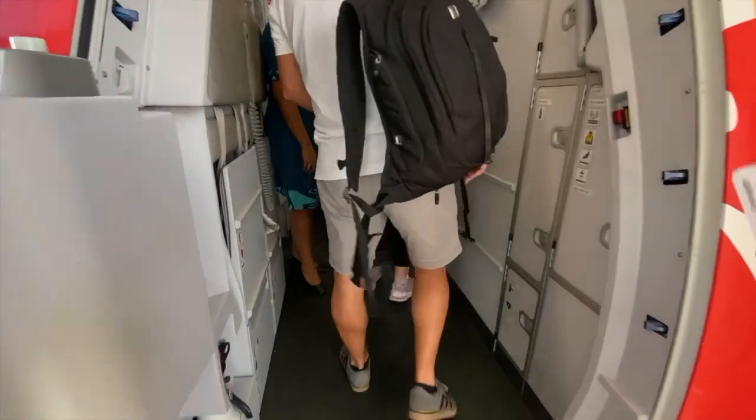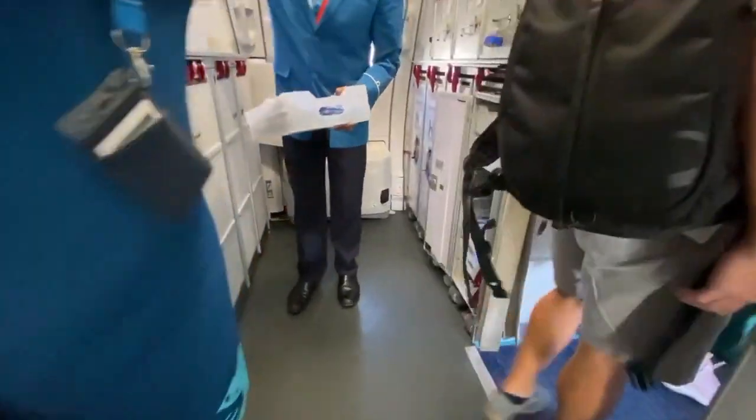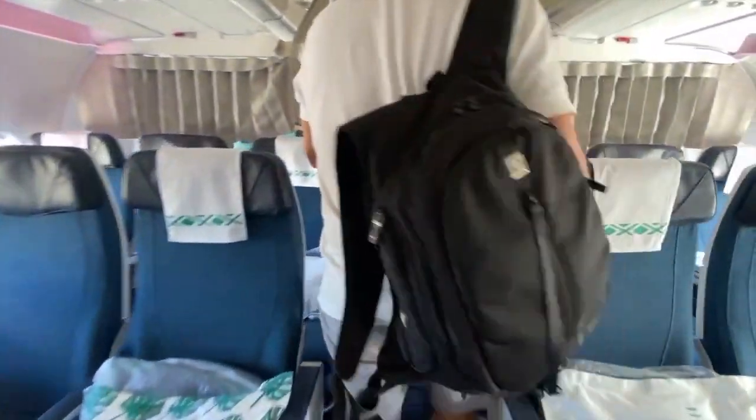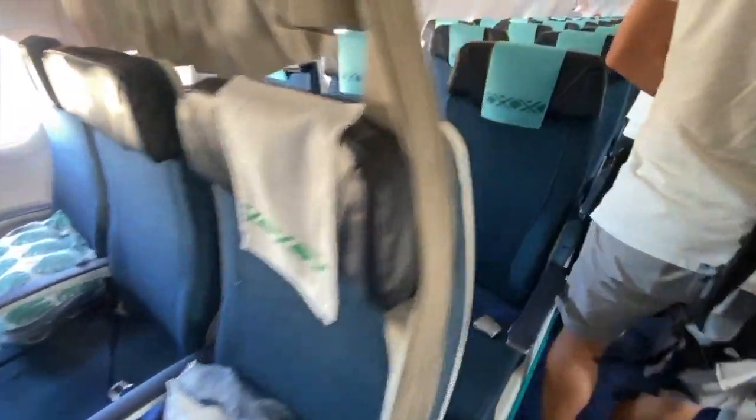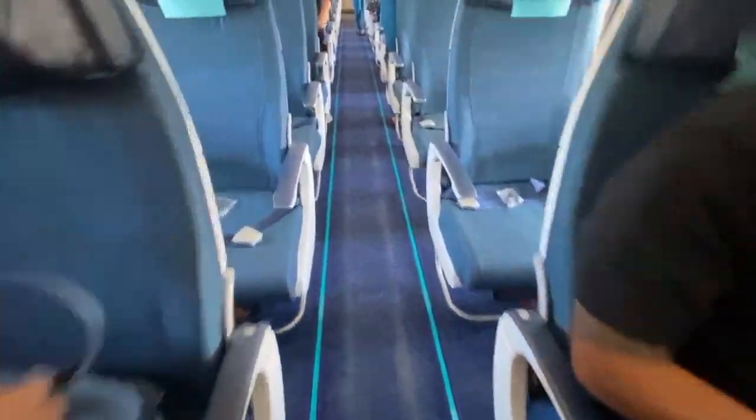Air Calédonie's A320neos have a confusing seating arrangement, as it changes depending on the destination. On this flight, Noumea to Sydney, the aircraft is in a two-class configuration with 8 premium economy class seats in a European-style business class, with the middle seat being blocked, and 156 economy class seats in a 3-3 layout.